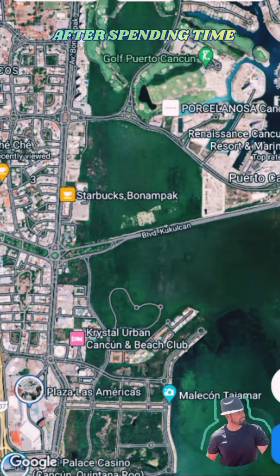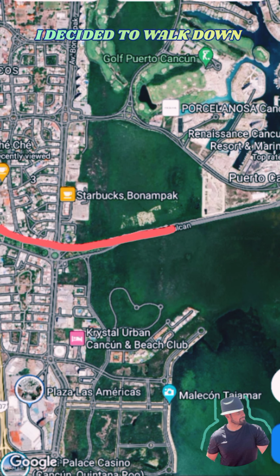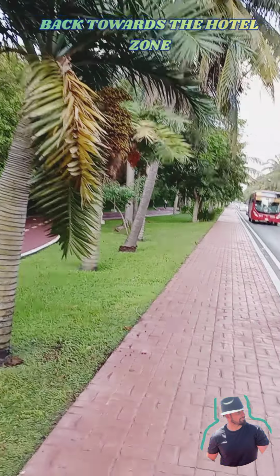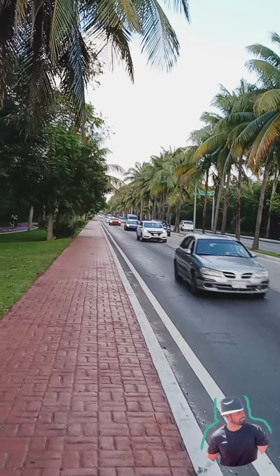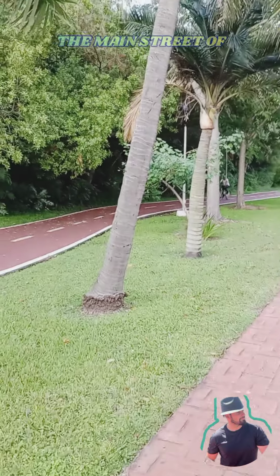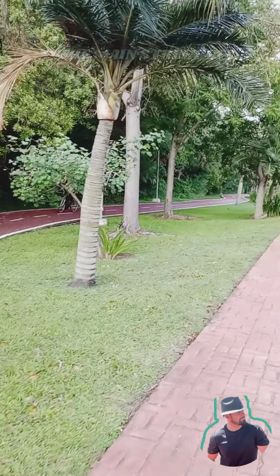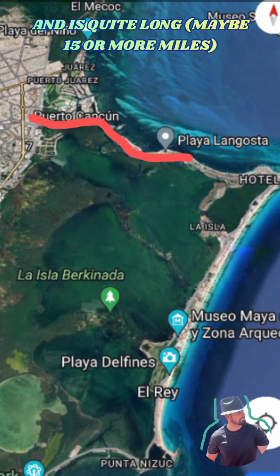After spending some time in the main part of Cancun, I decided to walk down Kukulcan Boulevard back towards the hotel zone. This boulevard is basically Cancun's main street in its tourist zone, and is actually quite long, at about 15 miles or even longer.